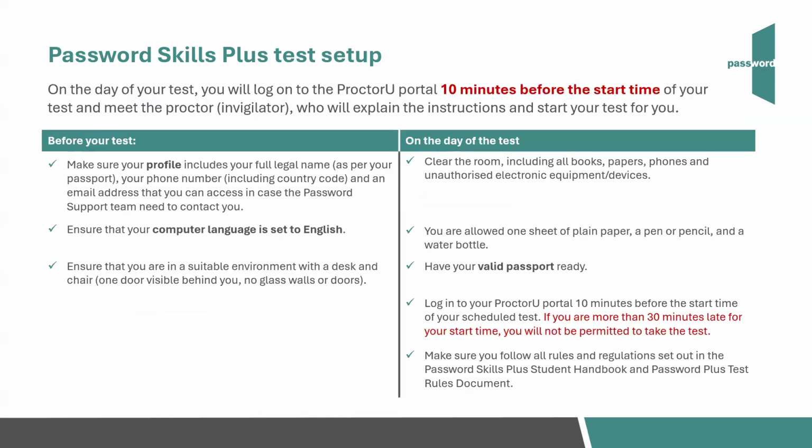Now, in terms of the test setup, the students need to make sure that the computer language is set to English. They need to make sure that they are sat in a suitable environment with a desk and a chair. We've had some students try and take the test in a bathtub because they say they get better internet connection there. Things like that are not acceptable. They need to be sat in a suitable environment. Desk and a chair is perfect, and they need to have the door visible behind them.